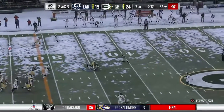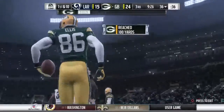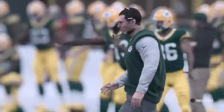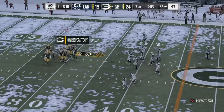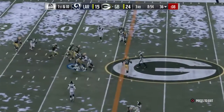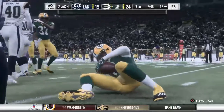Now a shotgun snap as they'll look to throw. Throw left side complete. It's Ellis. It's a 10-yard pickup, and it moves the chains. So here we go, 1st and 10 now. They'll set up a throw. And Davis has it over the middle. And to the 42-yard line here and brought down there. A gain of 6 there on first.